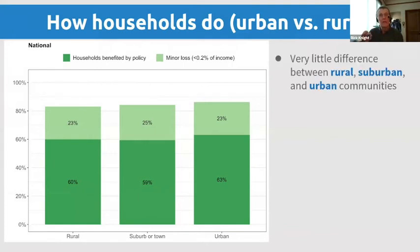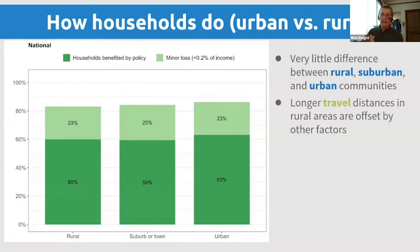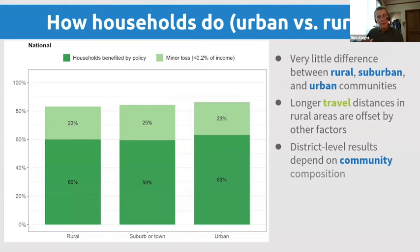In reality, there's very little difference between rural, suburban, and urban communities as far as how they do with dividends versus costs. Longer travel distances in rural areas are offset by other factors, such as lower energy and commodity prices, generally lower cost of living. Of course, district level results depend on community composition. So, for example, a purely urban district may show big differences between these area types because so few residents fit into these other categories.